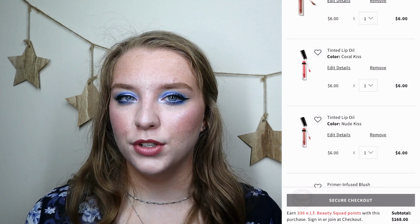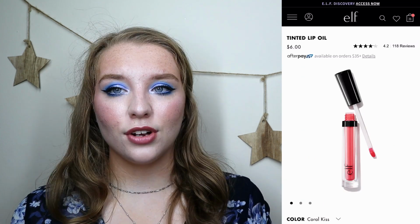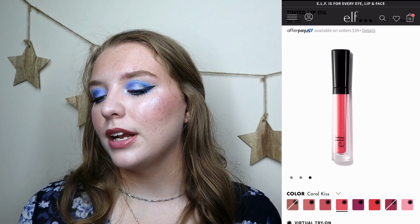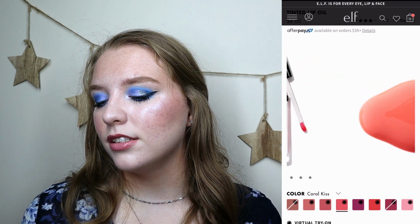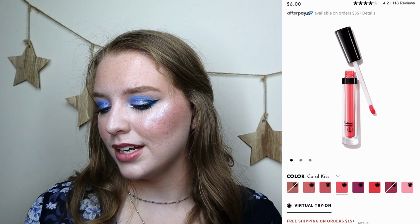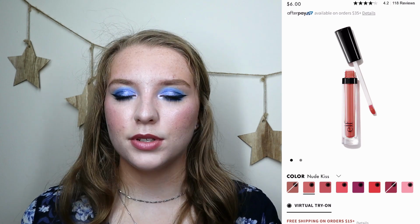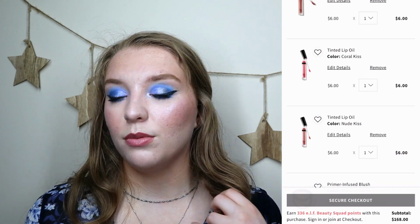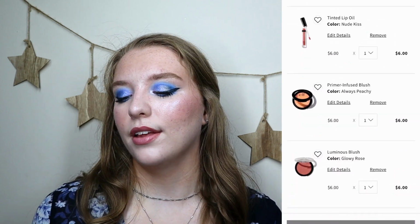I've just been so intrigued by the idea of a tinted lip oil. I haven't tried any from any other brands, and I'm like, well, Elf's super affordable, so I might as well try them. But I grabbed these shades, Coral Kiss. Oh, this one doesn't have swatches. Well, that's not nice. And Nude Kiss. I felt like between those two, Coral Kiss was a little bit more summery, a little bit more bright, and Nude Kiss would be more of an everyday shade if I wasn't feeling like a brighter lip.